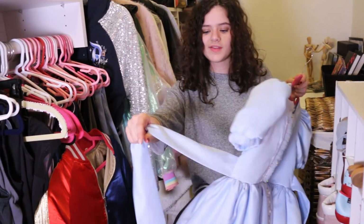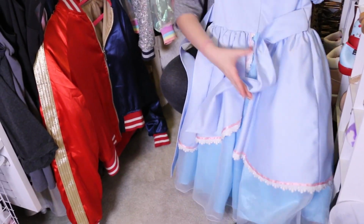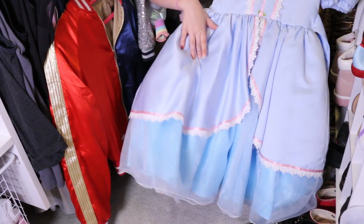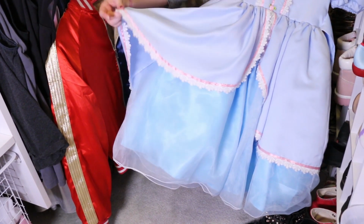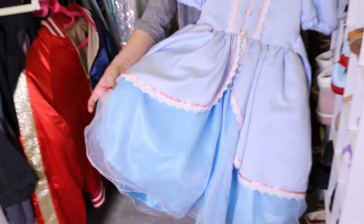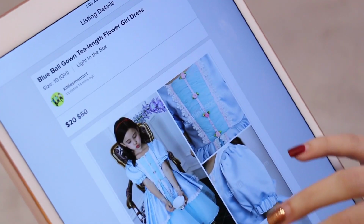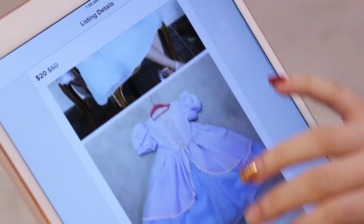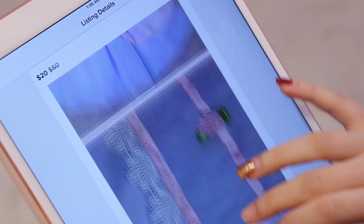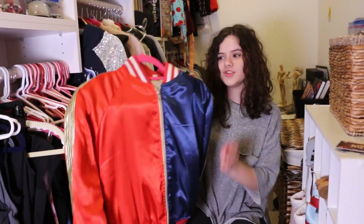It has a cute sash that you can tie into a bow in the back. I really like how it has two different layers, like a Cinderella dress, where it has this right here, and underneath is a nice soft blue. It's light in the box, so it's well made, and it fit me nicely while it lasted, and it's very high quality. It's great.